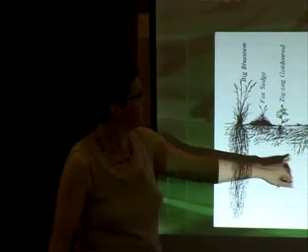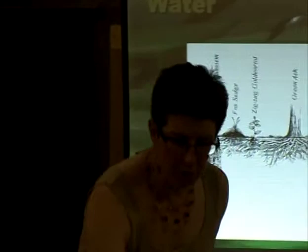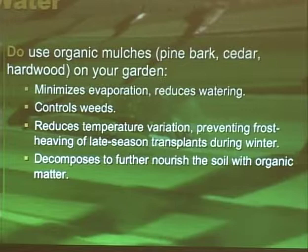Fox sedge, here's another zoo plant. Big bluestem, we saw that. Red osier dogwood, goldenrods. Cup plant, the silphiums are down here with their root systems. Tall grass prairie plants go down 8 to 10 feet in the soil. And what we had here, short grass prairie west of the Mississippi, tall grass prairie east of the Mississippi. Now we had mostly woodland, but where we had prairie, it was tall grass prairie.